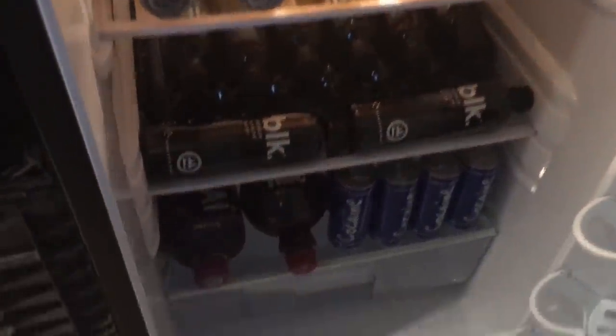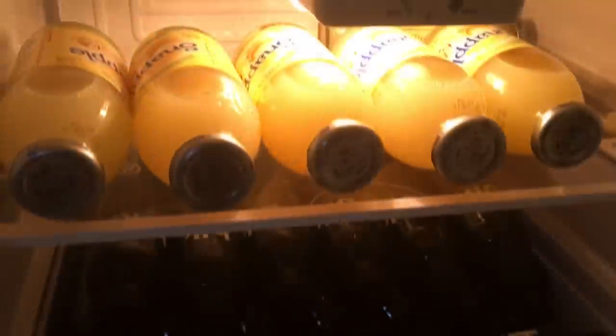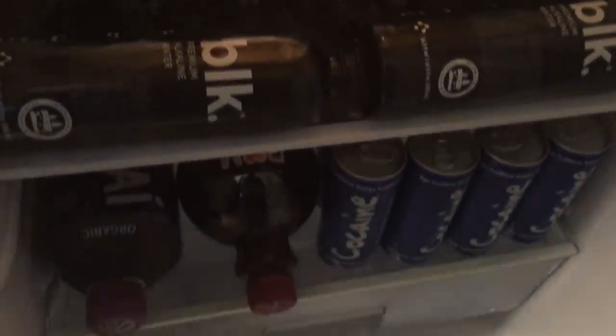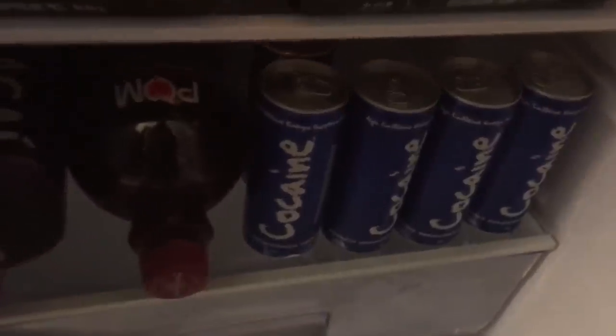I'm sure you guys are dying to see what I have in here. So as you can clearly see, I mainly stock up on all my favorites. Now keep in mind, my favorites change from time to time. I might get tired of a certain drink and want to get something else, then you'll see me stock up on that. So what you see now is just for the time being.